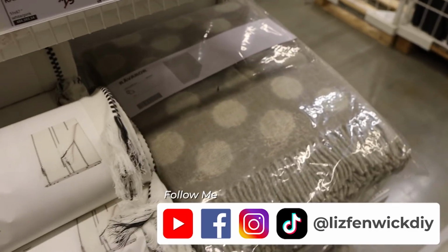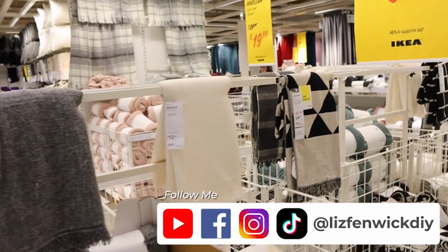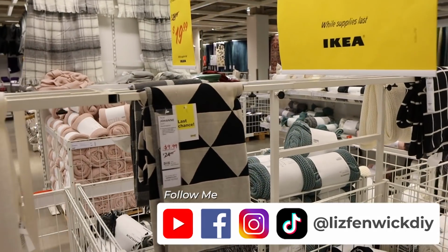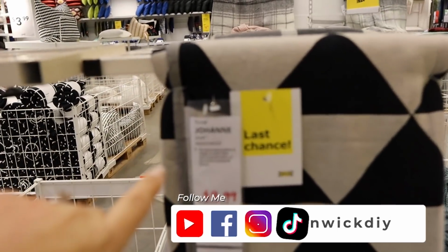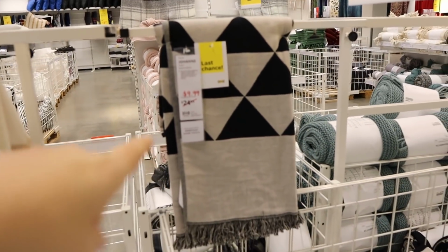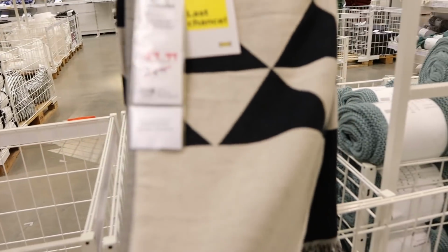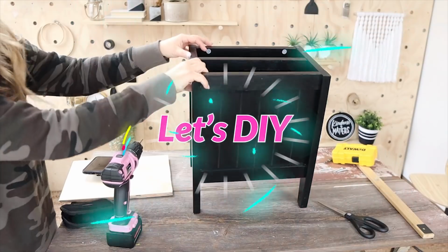So I'm never leaving Ikea without checking out their throw blankets. They always have the best prices. I'm drawn to this one right here. This throw blanket is only $9.99. It's on sale. I think this would look great. I'm probably going to get it, and I don't know, maybe we'll do a DIY with it.